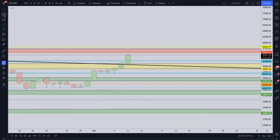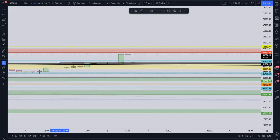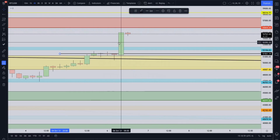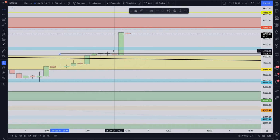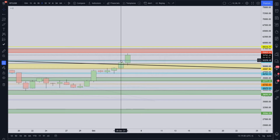Let me just point that out really quick. Make a nice little line here, then zoom in on the 4 hour, right? So we're pretty much just above this 51,500, which makes me believe that we can resume higher. So let me just get rid of that.